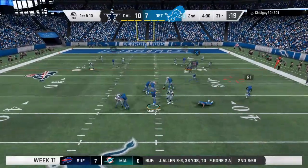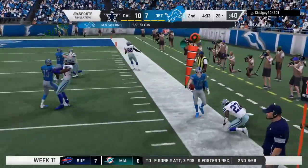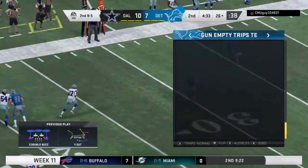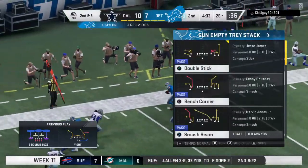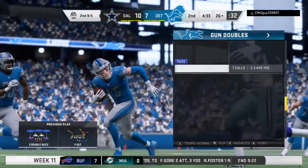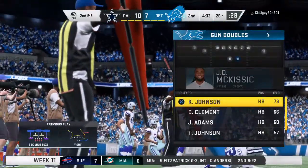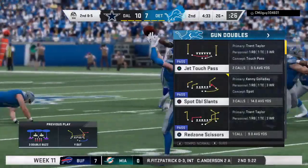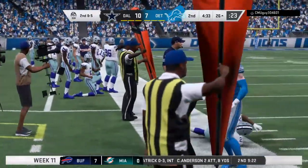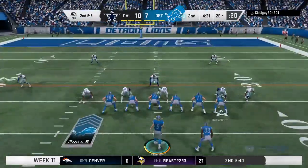On 1st and 10, Stafford. He finds Taylor, complete. 5 yards on the catch there, brings up 2nd down. When you see zone defense and you know you've got a drag route on as your primary call, you got to be really careful as a passer about how far you let your guy go because he might wander into some tough coverage. Second and 5 after the 5-yard completion on 1st down.